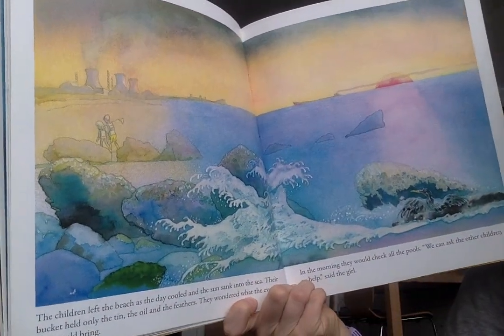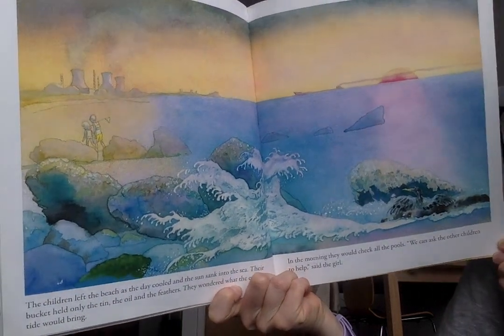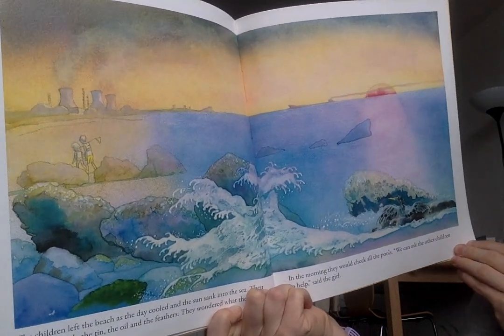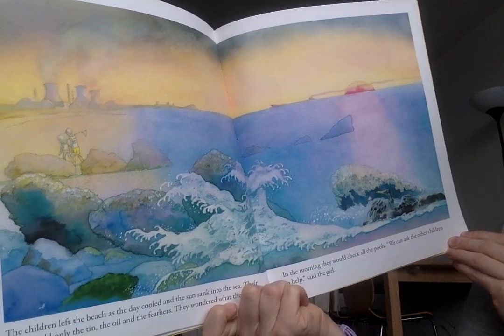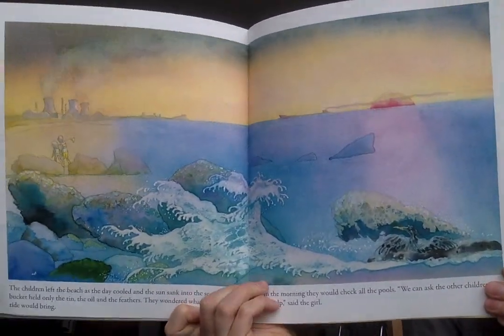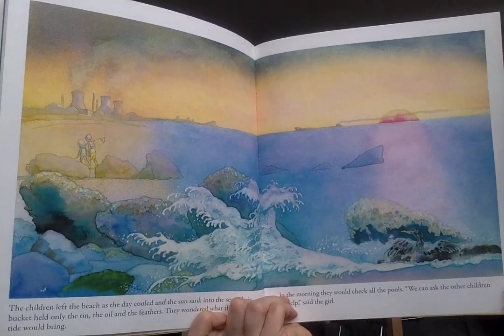The children left the beach as the day cooled and the sun sank into the sky. Their bucket held only the tin, the oil and the feathers. They wondered what the evening tide would bring. In the morning they would check all the pools. We can ask the other children to help, said the girl. So in the morning they can check the pools and see how they can help to keep their part of the world clean and free of pollution.